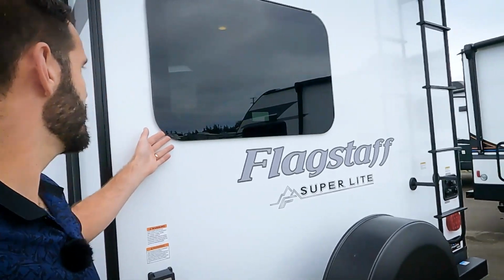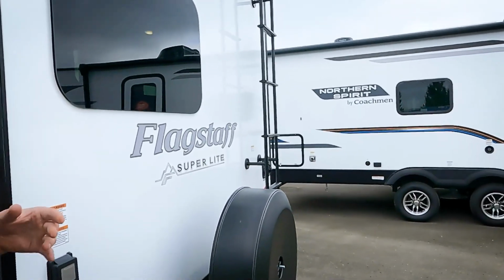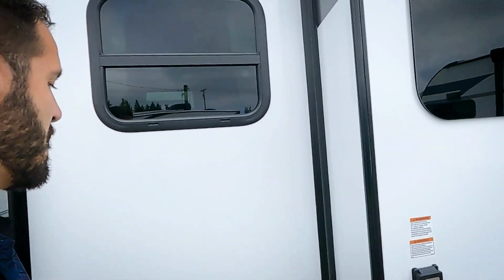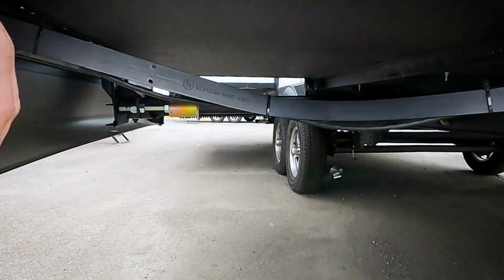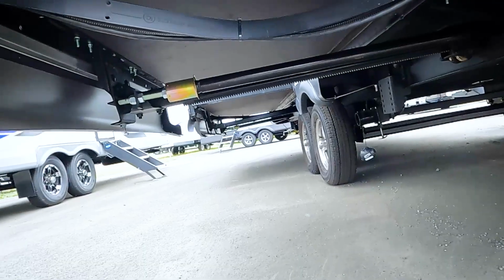The frameless glass windows. That does allow these to be open while it's raining out, and you can get a lot of the cross ventilation while it is pouring down rain. On the slide, the mechanism itself is going to be a rack and pinion, so it is a little bit more sturdy on there to go in and out.